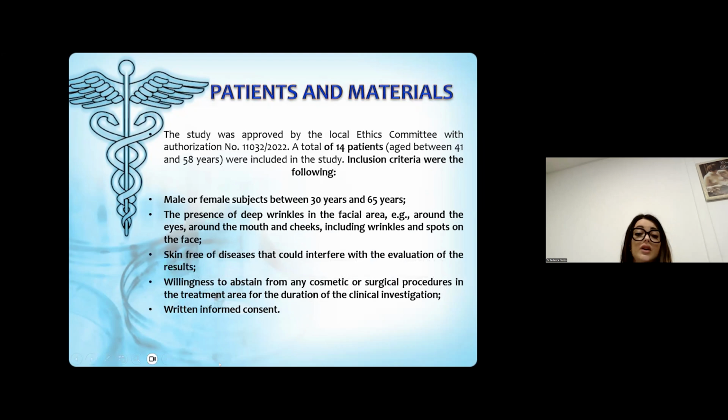We have the section of patients and materials. The study was approved by the local ethic committee with authorization, and a total of 14 patients aged between 41 and 58 years were included in the study. The inclusion criteria were the following.